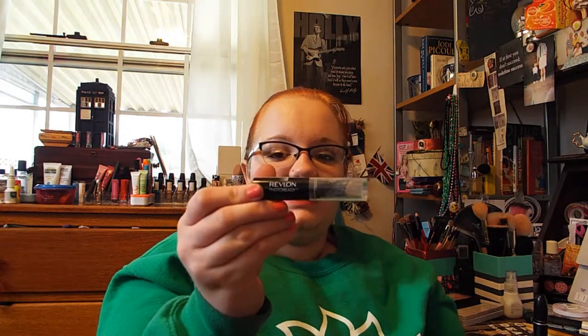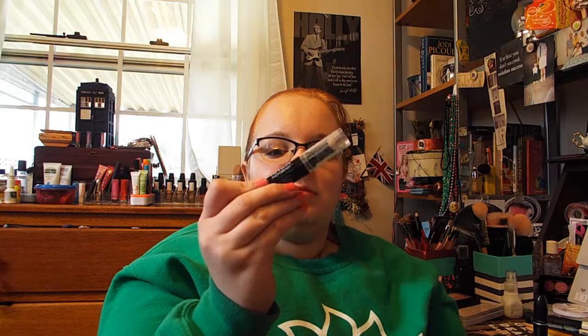And then for spot concealing, I've rediscovered my Revlon Photo Ready Concealer in 01 Light.